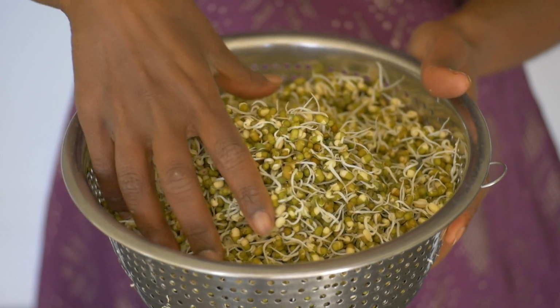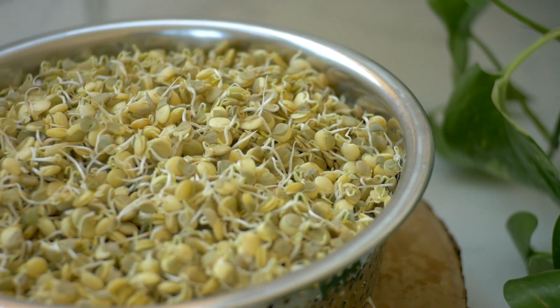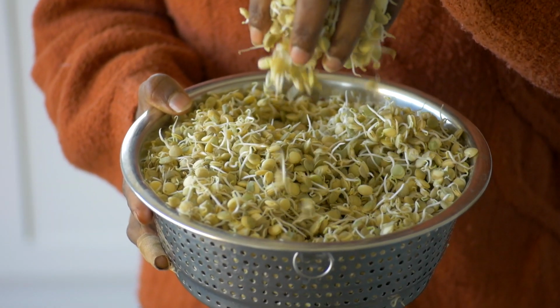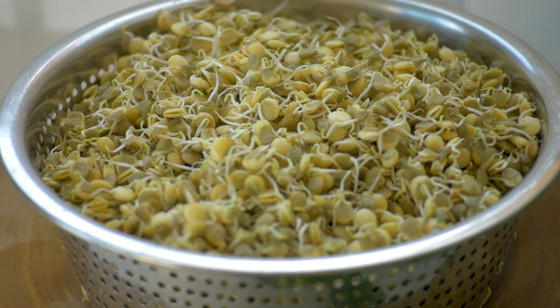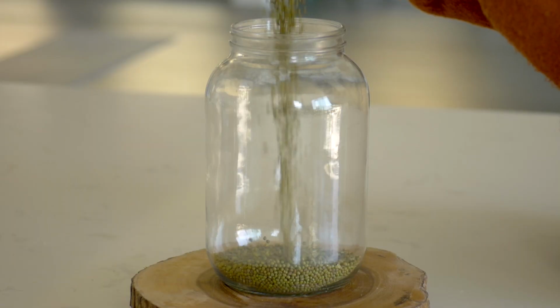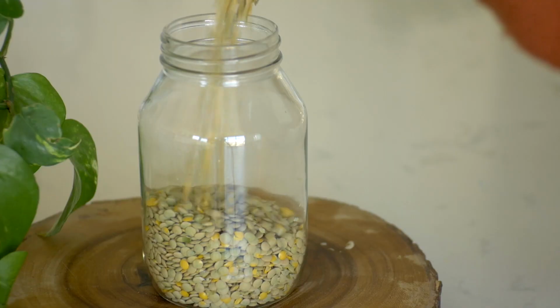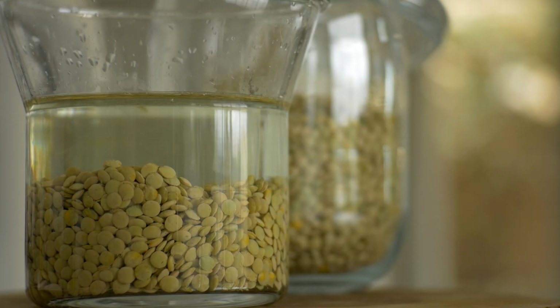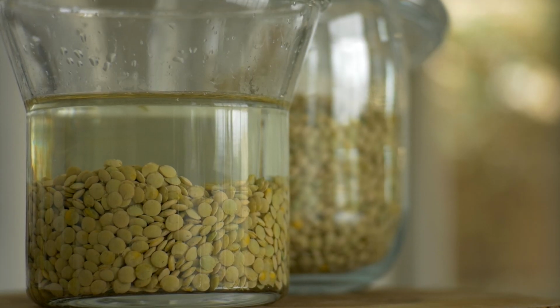Sprouting legumes. The process of sprouting legumes helps in maximizing nutrition, increases the level of vitamins, minerals, and protein, and makes it easier to digest the legumes. Some of the easiest legumes to sprout are whole grain mung beans and lentils. To sprout, soak them in slightly warm water for about 8 hours or overnight.